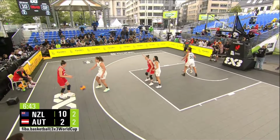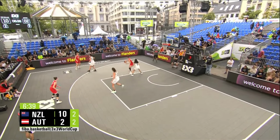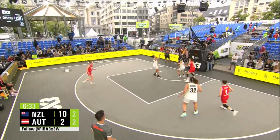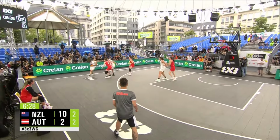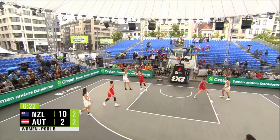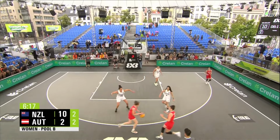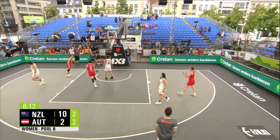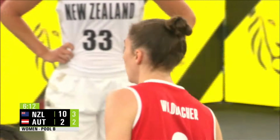First TV timeout has arrived in the 10-2 game. I heard accountability in the Kiwi huddle. That's my bad. Here's what they want to do to us. Let's lock in. Clark trying to hold her ground. Fuchs Robertson turns around, couldn't put it down. See if the Kiwis can add to an 8-point advantage already. Harmon, strong drive, pull up, does not find the mark. Oh, quick drive on the baseline, and Wildbacher is able to draw the whistle.